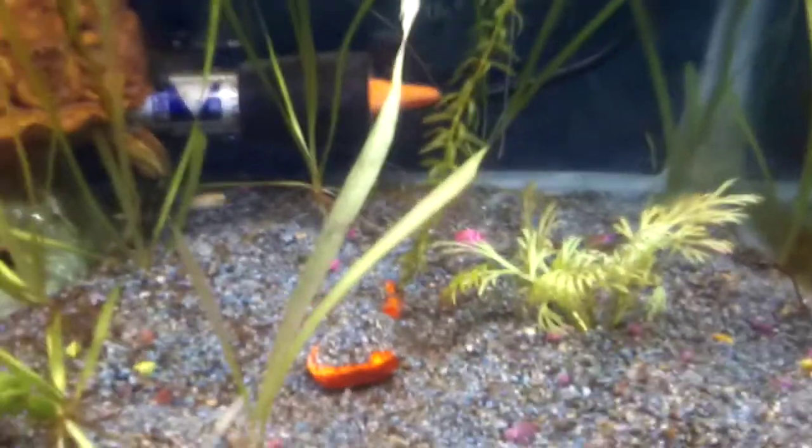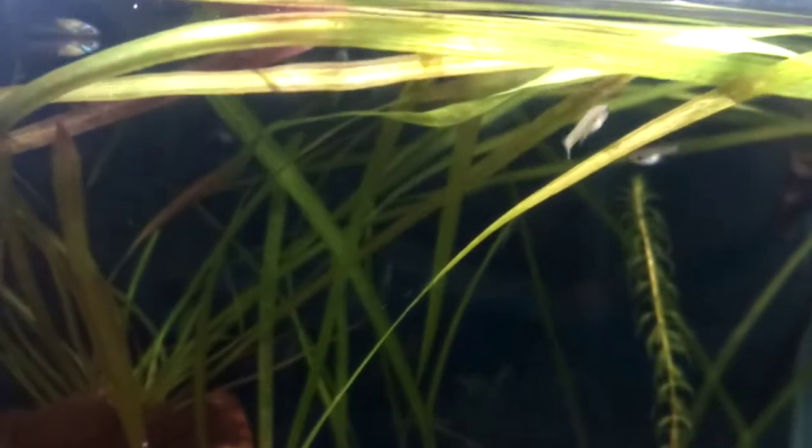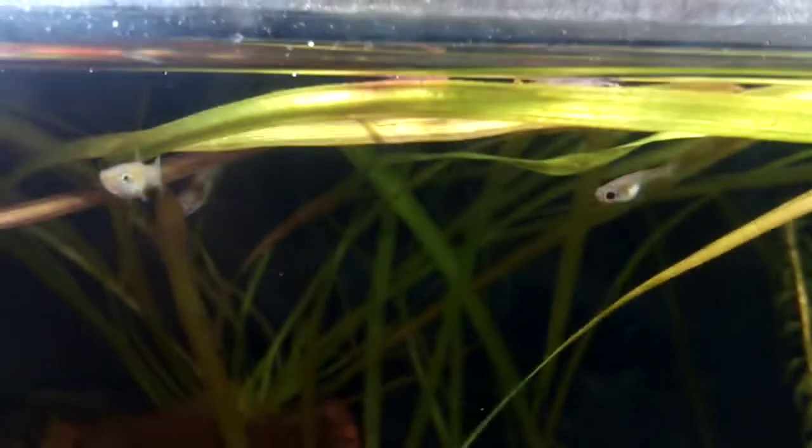I'm here at the Guppy Tank, taking a look at how it's going. The guppies are actually getting bigger. I'm starting to see the big difference from when they were little tiny babies. I think I'm gonna feed them so they won't hang up on top when I get close. Need for food.